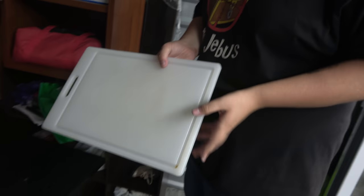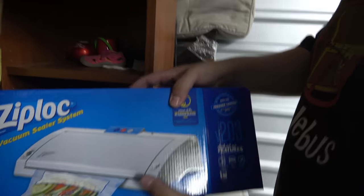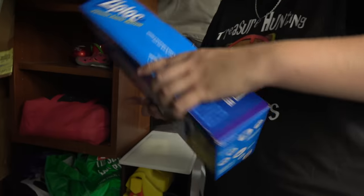Yeah, look at all the knife slashes on them. I'd say so. Hey, a Ziploc vacuum sealer. Nice. That'll sell too, really easy. Looks like it's new. Or put it back in there. Let's make sure it's in there. I don't trust these people.